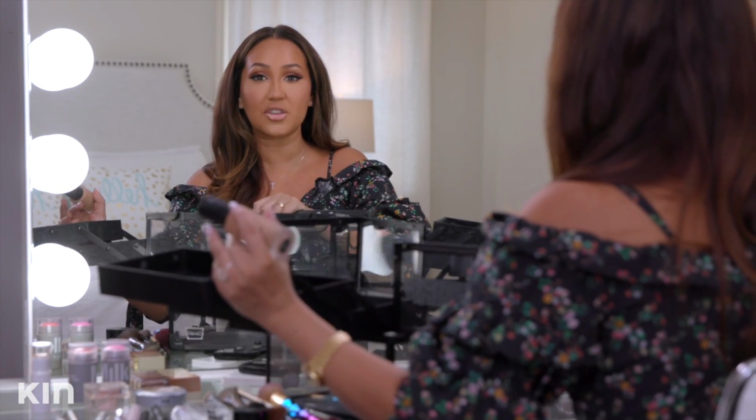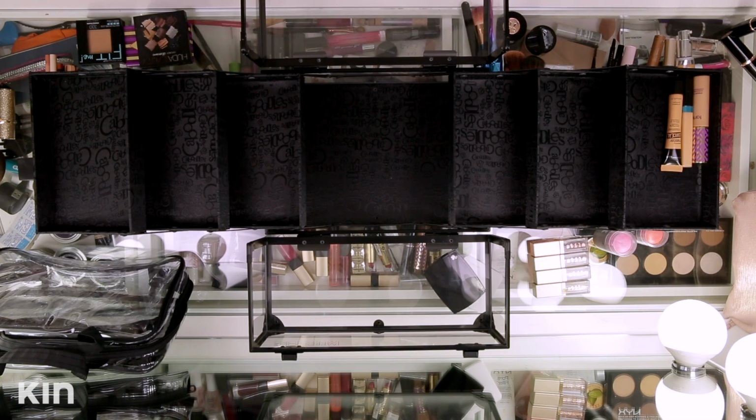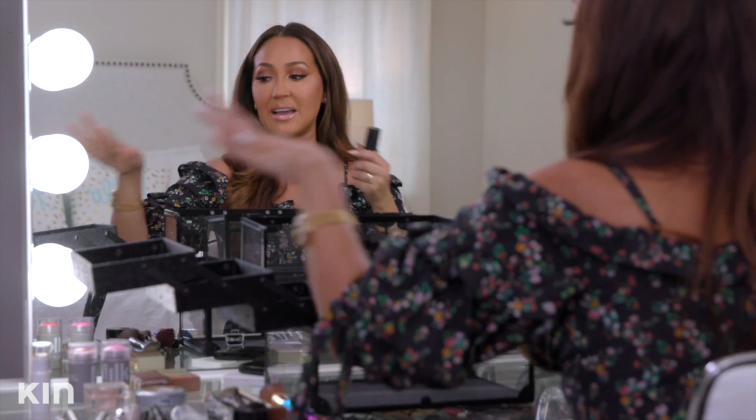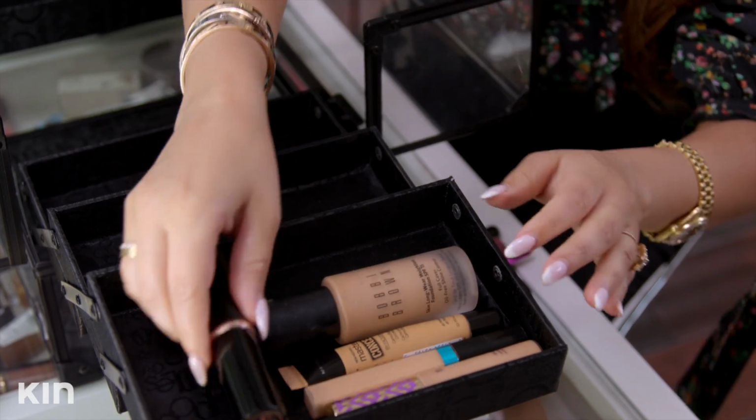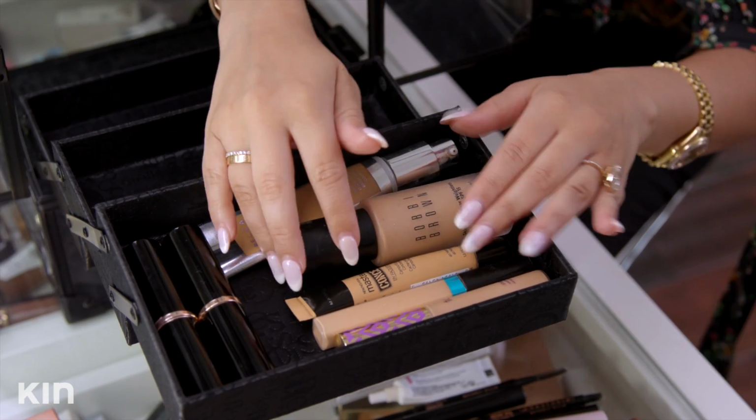You guys already know I'm weird about stuff like that. I have to have things a certain way. Like if I opened it the wrong way, that would drive me crazy and I'd have to spin it around. So my foundations and my concealers are always on my left-hand side. And then I also add my contour sticks. So these go up top. More of those. Okay, this is literally exactly how I keep it.